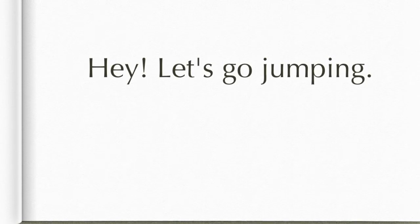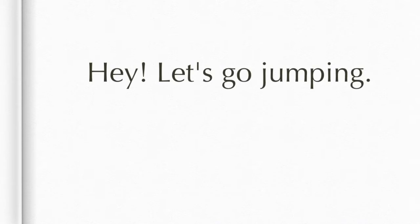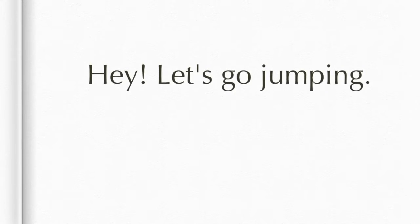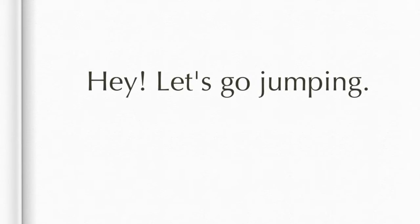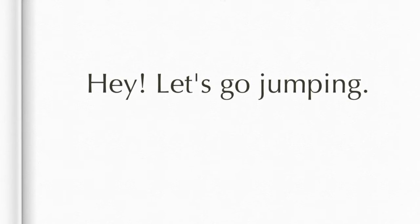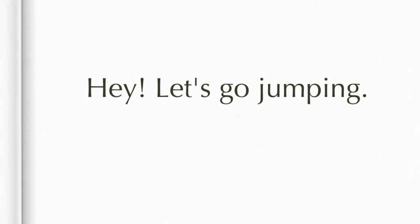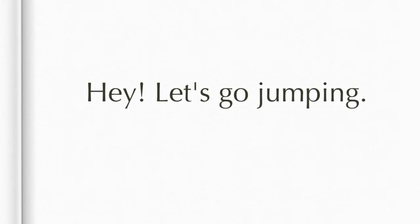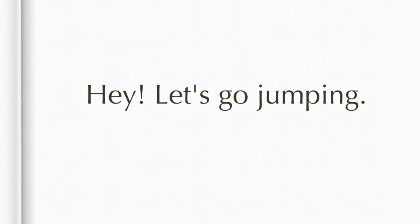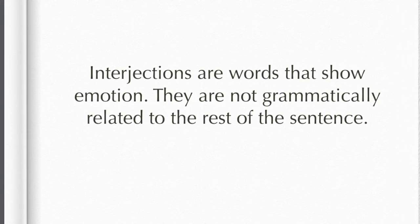We're going to start today off by looking at interjections, so let's take a look at the sentence. "Hey! Let's go jumping." Well, that sentence, let's go jumping, we can tell is a pretty easy sentence to understand. But we have this interesting word, hey, with an exclamation point after it. What could this hey be? We can tell that it's something that maybe we haven't really learned before. In this case, hey is an interjection. In this sentence, the word hey is an interjection.